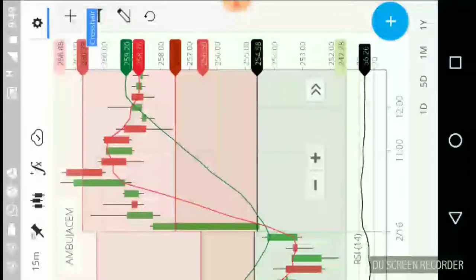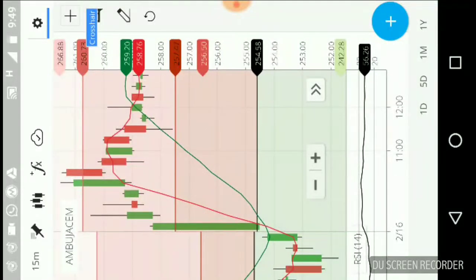If you check 30 minutes, how does it look? See, you can see 30 minutes. It doesn't give you a clear picture, but in 15 minutes it shows you a good indication whether to buy or to sell. So we have seen two examples, ICICI Bank and Ambuja Cement. Ambuja Cement gave us a buy signal, whereas ICICI Bank gave us a sell signal, and the same happened.